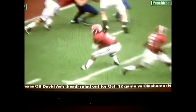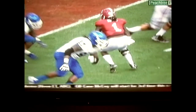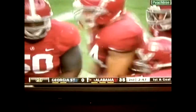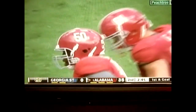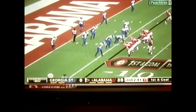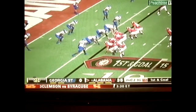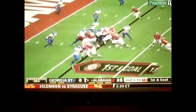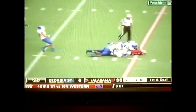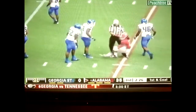Number 58. Actually, at 64, that right tackle, Grant Hill. Grant, another one of those true freshmen out of Huntsville, Alabama. Rated the number one offensive guard coming out of high school by ESPN Recruiting. Well, yeah, mishap there between Sims and D. Hart. D loses a few yards, and now they're back outside the 10-yard line.